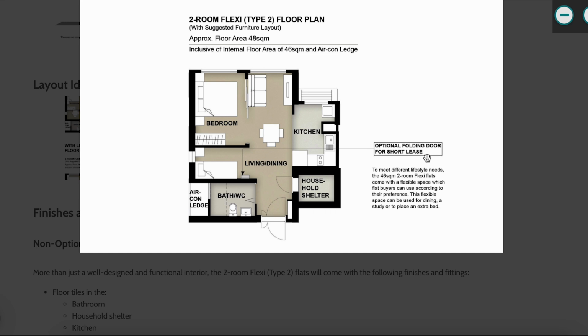So short lease is only available to senior citizens. Those young people, not available for you. You can go and do it yourself. So this room can be dedicated for your helper or your live-in family relative, right, who can help you with your daily needs and take care of you. So you can put one additional single bed here, then 3 of you can live within this 2-room Flexi Type 2 flats.